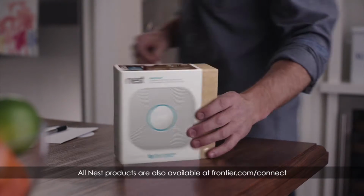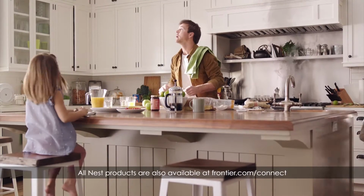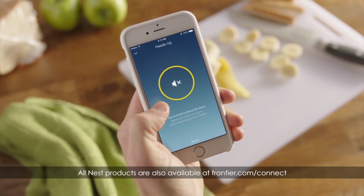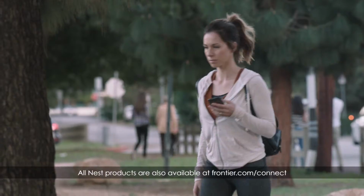And the Nest Protect is really the first of its kind, a very innovative device. It does more than just sound an alarm. It actually speaks to you, telling you what and where the problem is. Not only does it monitor smoke in the home, but it also alerts you if there's a carbon monoxide leak within your home, which is an invisible gas.